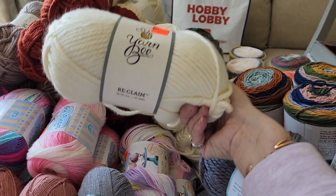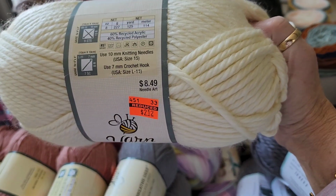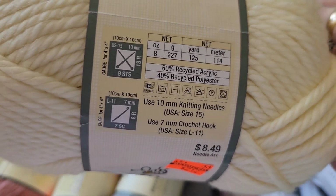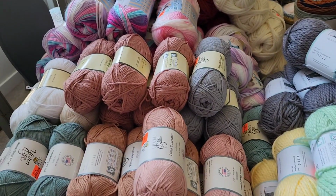There is Reclaim, never heard of it. $2.12, regular $8.49. And it's acrylic and polyester. This is a 6-weight. I'm thinking a big old chunky blanket for that.